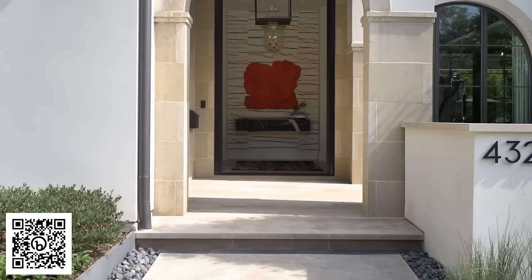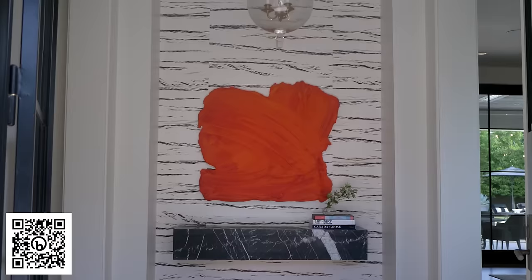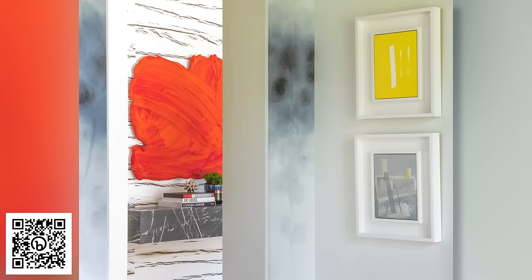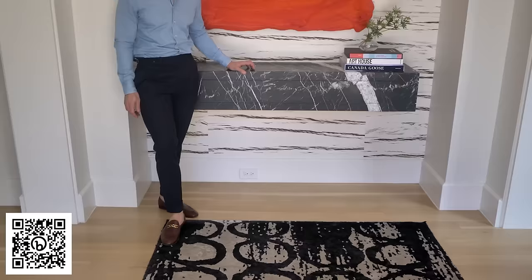You actually see the entry from the street. So we wanted a piece of art here that really gave a lot of power. And so we ended up finding this Donald Martiny piece that was in a really bright saturated red. We created this wall hung console that we executed in marble. And then we had a local rug maker here do a custom rug for us in a complementary black and white motif.